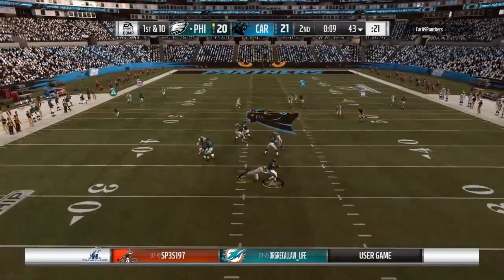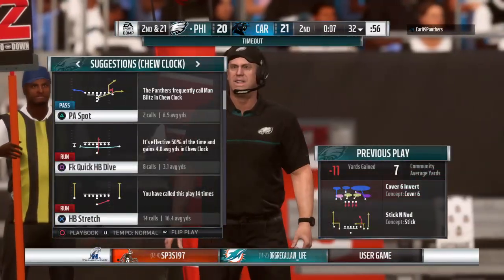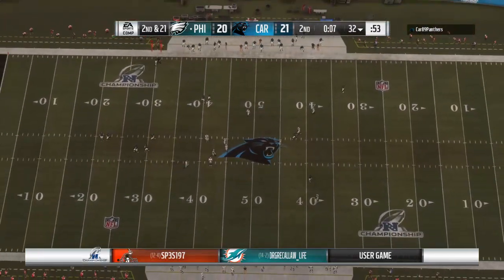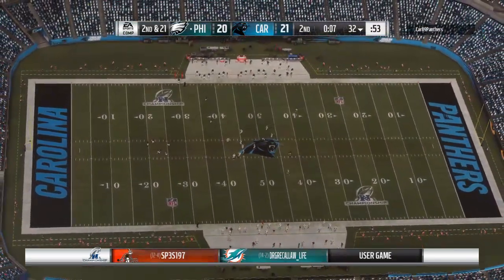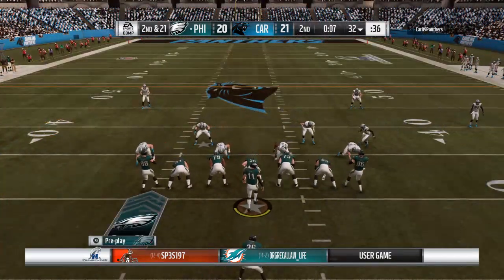Trying to shake off the interception from the last drive. He'll look to throw. Now a timeout. 7 seconds left in the first half. Well, they're in some hot water now. After that sack, it's 2nd and 21.